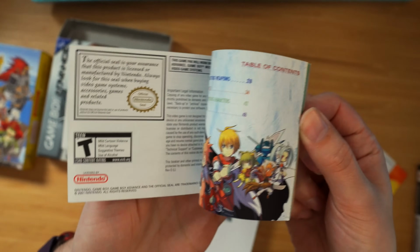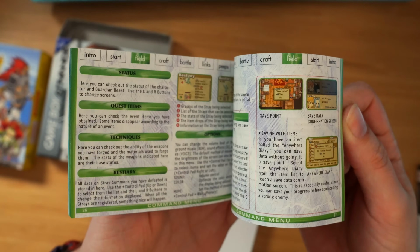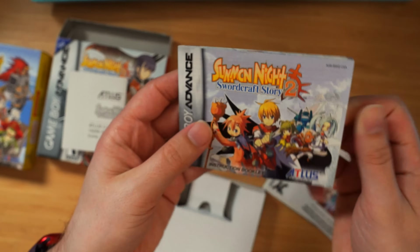Apparently not quite as good as the first game, but still very interested to check it out, and I love what I've seen of the gameplay from these games so far as well, so I think I'm really going to enjoy them.